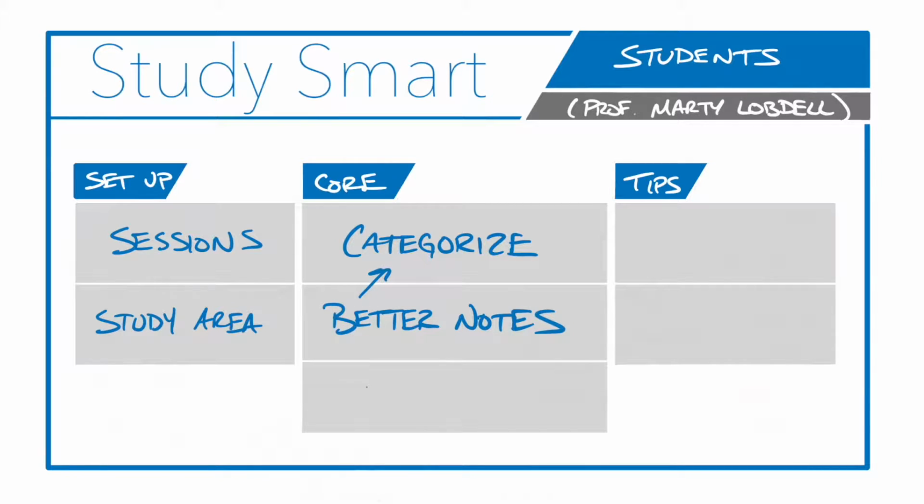Take better notes. Try to organize your notes into those categories while you're taking them, and try to take notes right away after your lecture. Take some time on your notes. It's worth it. Now here's the 5th tip.